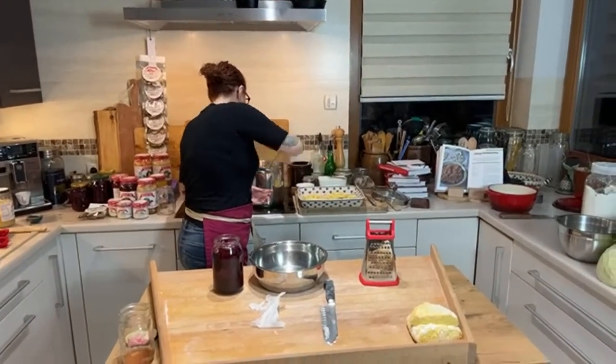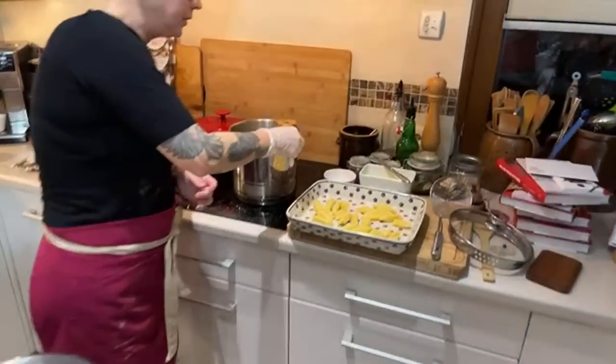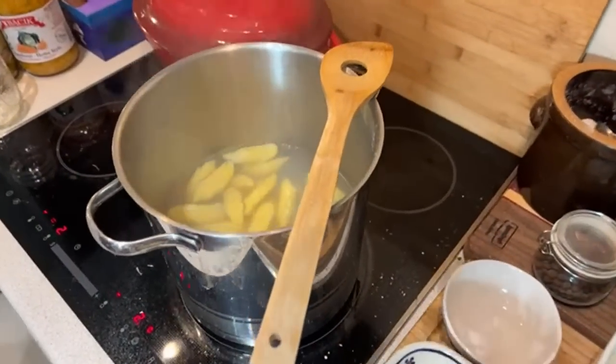So, to start our beet dish. Oh, my things are floating. Oh, no. We forgot about the kapitka. No, I didn't forget. You didn't? I have to look at them.